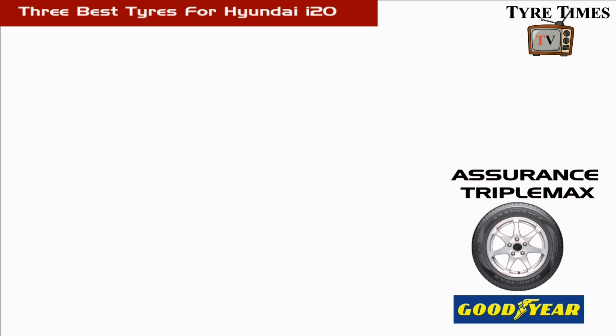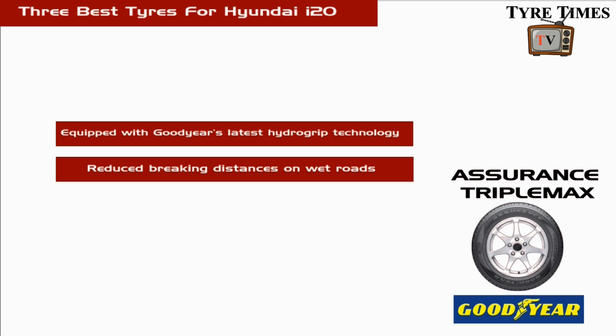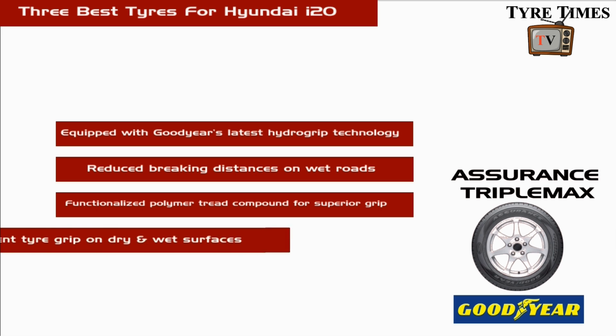According to Goodyear, Assurance TripleMax is the first tire to have Goodyear's latest hydro grip technology, which reduces braking distances by more than 2 meters on wet roads. The technology was demonstrated at the F1 test track at Buddh International Circuit in Greater Noida. In addition to that, the functionalized polymer tread compound with improved molecular bonding gives this tire an extra edge when it comes to tire grip on dry and wet surfaces.